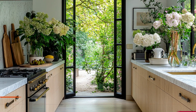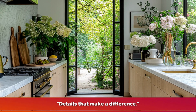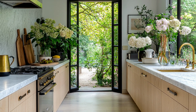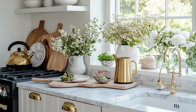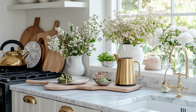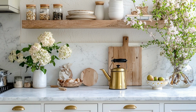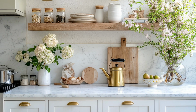In a small apartment, it's the small accessories that make all the difference. In this kitchen, high-end accessories like a brass kettle and elegant marble countertops add a sense of luxury and style. The Scandinavian design ensures that everything has its place, with smart storage solutions tucked neatly away. The mix of natural materials, clean lines, and luxurious accents demonstrates that even the most functional spaces can be elevated with the right decor.